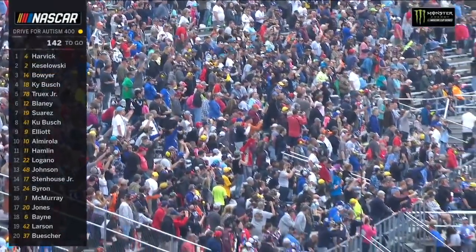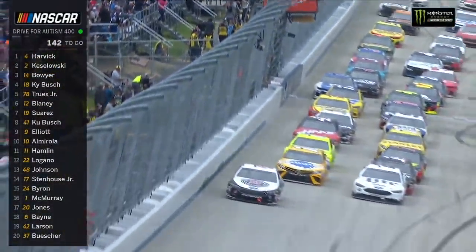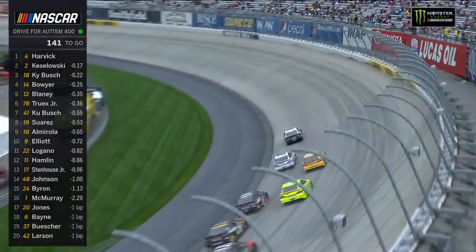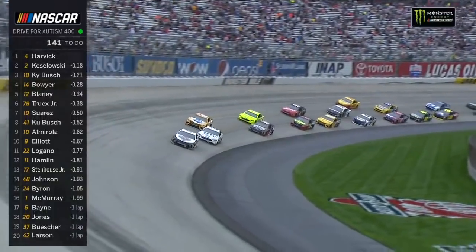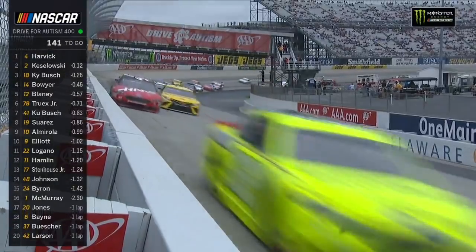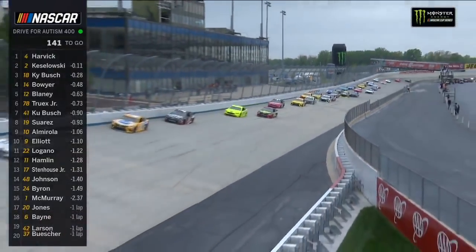We're back under green. I can remember we had to start on the outside and complain about it. And now that's the preferred line.